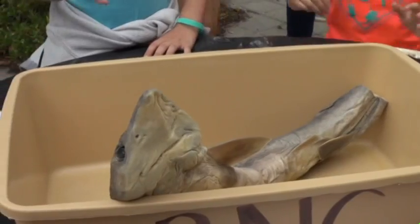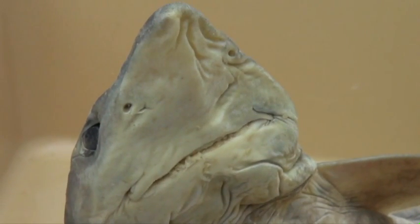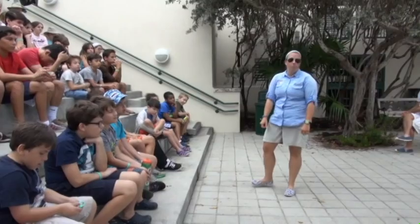Another really cool thing that these dermal denticles do is that, since they all fit and go in the same direction, it makes it very easy for these guys to move and swim without having water constantly moving. So they create a little bubble around their body and they're able to swim in the water without any problems. Okay? So those are the dermal denticles, which are pretty awesome.